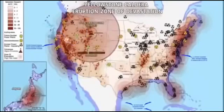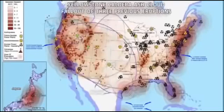Now, this ring I drew is what they estimate to be the massive devastation, 500 miles. And within this 100-mile radius, they say total devastation. In other words, the pressure wave would probably kill people, as well as the heat and everything else involved. Now, the ash cover from 3 of its past eruptions covered all of these areas that I'm showing here. That's 3 of Yellowstone's previous explosions that had taken place.